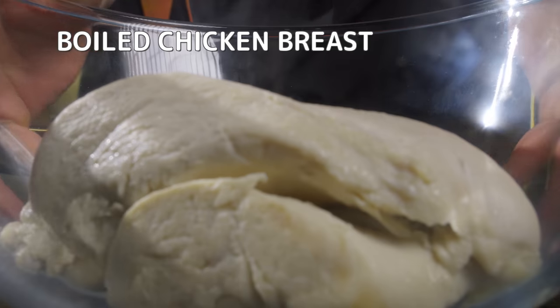Finally, I'll show you two more variations of delicious croissants with fillings in a waffle maker.